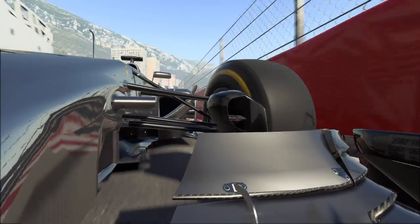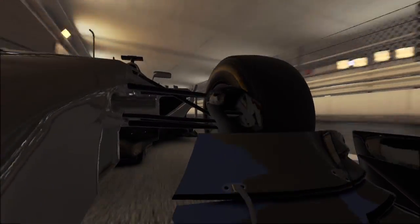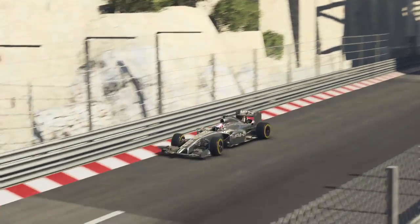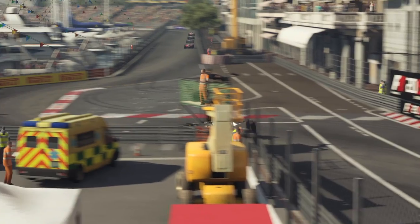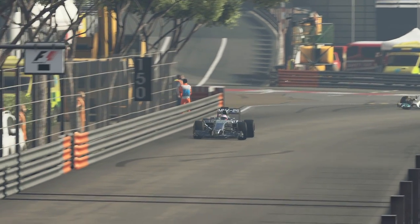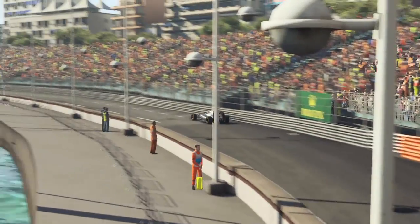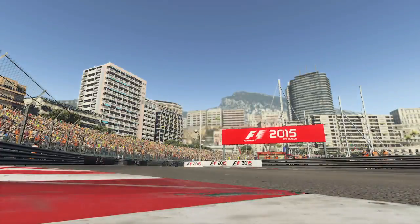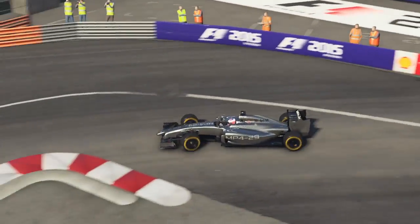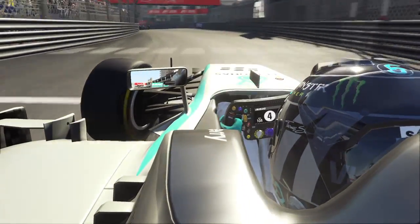Button's going to need as many points as he can get here, because despite the constructors' lead that McLaren have over Force India, Button is only 1 point ahead of Hulkenberg and 3 ahead of Raikkonen, which won't stand as it is. Raikkonen will definitely get past both of them at this rate if it stays as it is. Even more so if Rosberg can get past.